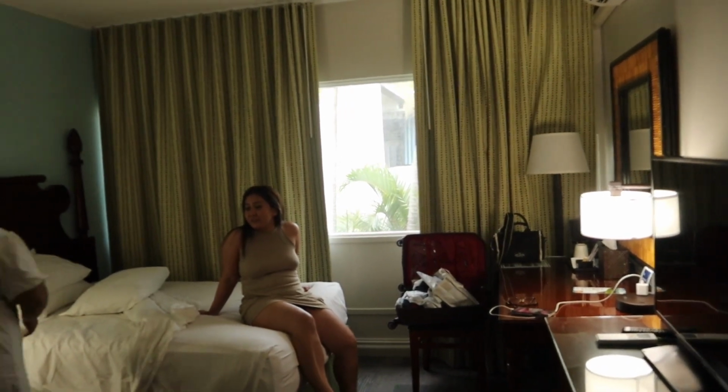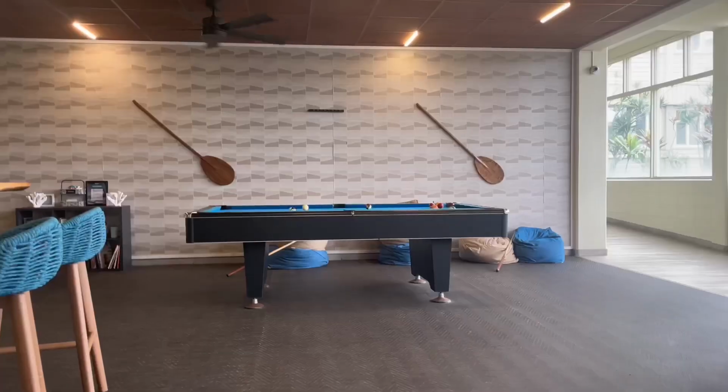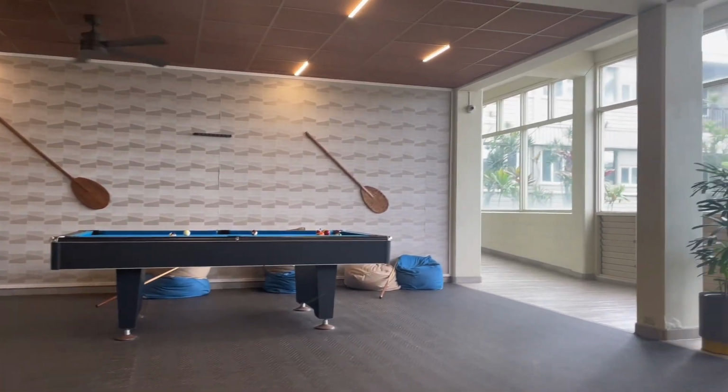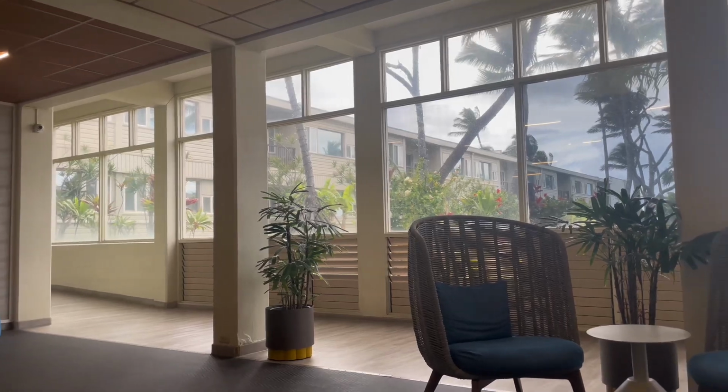It was really run down. I don't think we'll be staying here ever again. They did have a pool table so you could play. There's also a swimming pool, but it was very small and crowded.